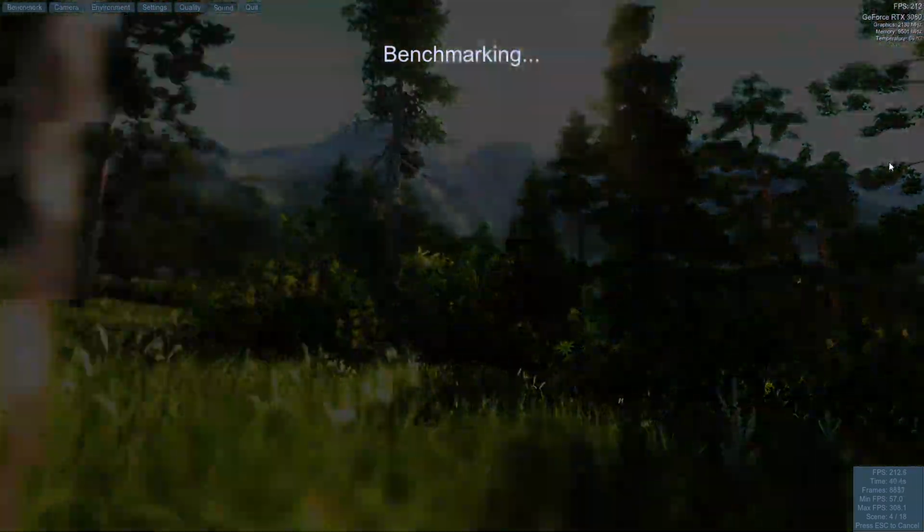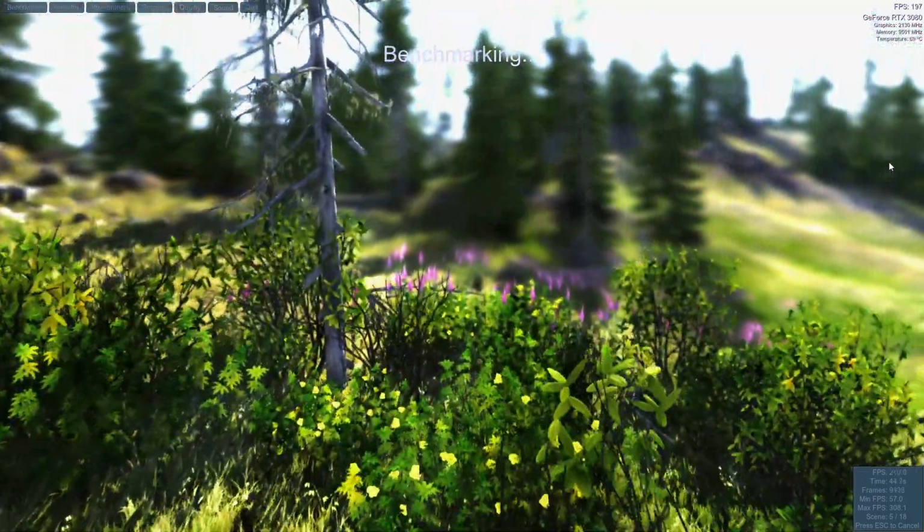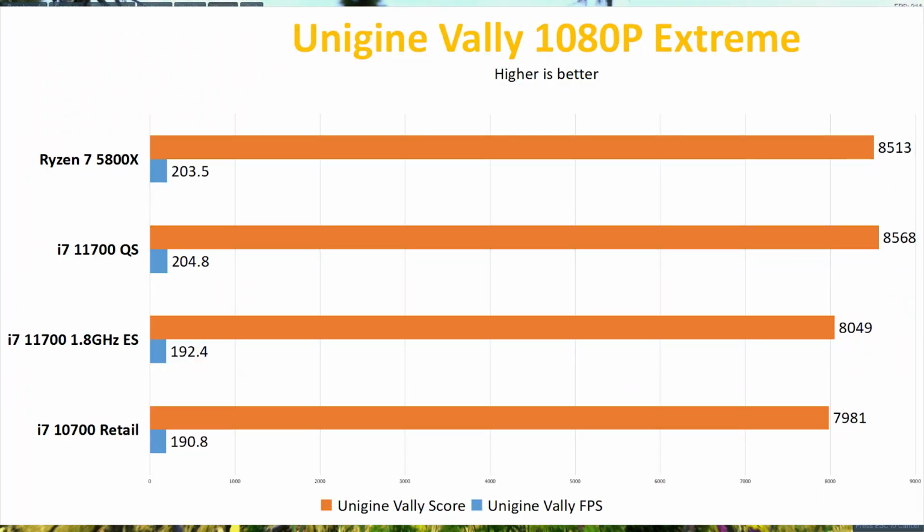In Unigine Valley, it actually shows some difference. So the 11700 Rocket Lake is about 10% faster than Comet Lake. It also manages to beat the 5800X, although only by 1%.